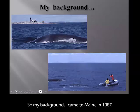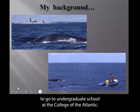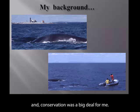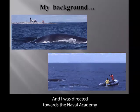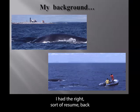So my background: I came to Maine in 1987 to go to undergraduate school at the College of the Atlantic. I was interested in whales, had grown up in the 70s, and conservation was a big deal for me. In particular, Save the Whales was the icon of conservation in my childhood and something I wanted to pursue in college. And as I was directed towards the Naval Academy and had flirted with going that route, I had the right sort of resume back then.